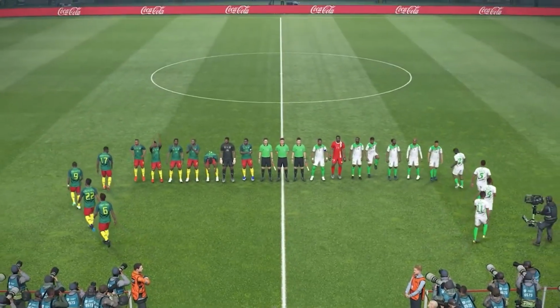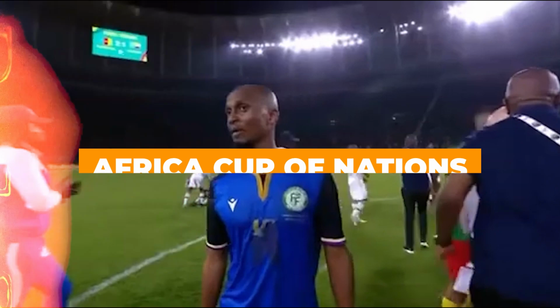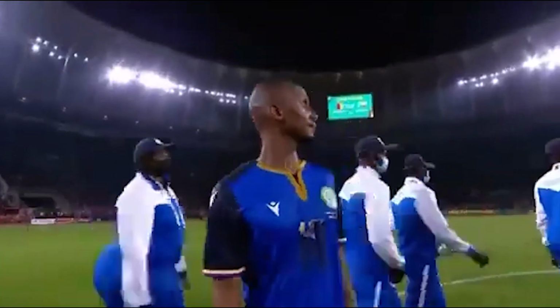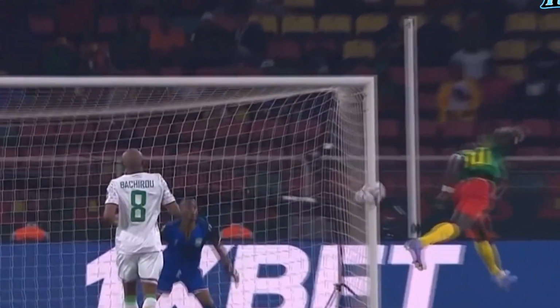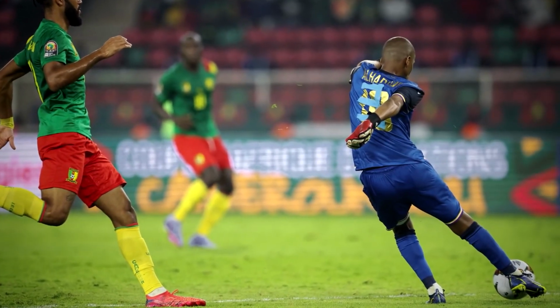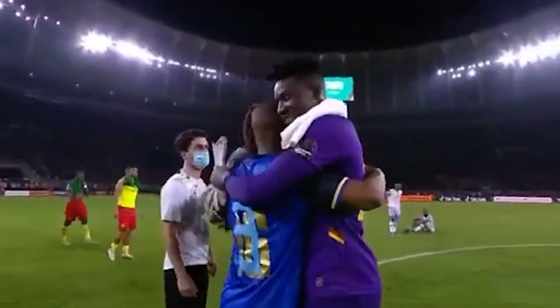At number 2, it was in 2022, when Comoros played against Cameroon in the Africa Cup of Nations. Comoros had no goalkeepers left because they all had COVID, so they had to use Al-Hadr, who usually plays as a left back. As a goalkeeper, he did a great job and made 4 saves. He only let in 2 goals against the hosts. Comoros lost the game, but Al-Hadr was a hero and his teammates were proud of him.